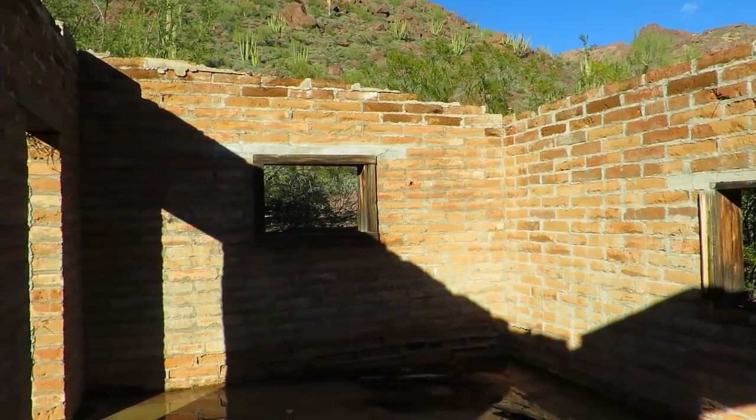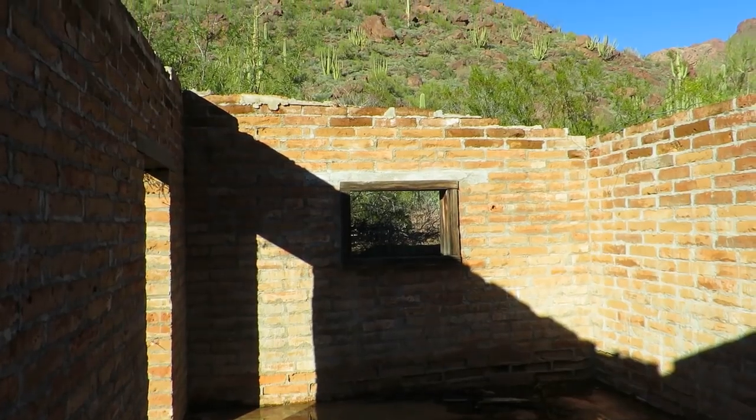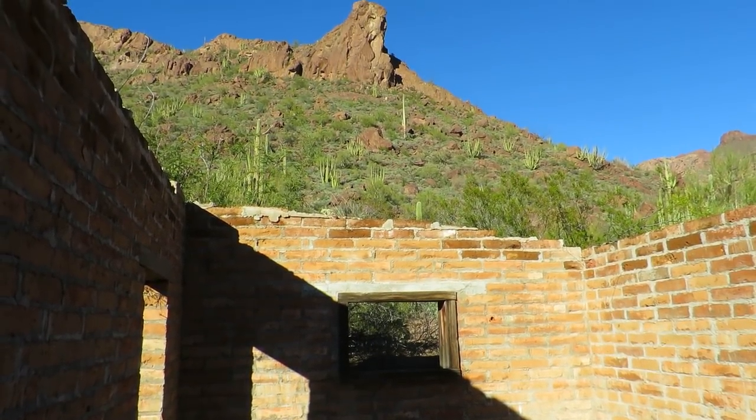I don't remember the man's name who owned this particular ranch, but he was a miner, and he also raised a few head of cattle to sell the meat to other local miners. He had a beautiful little spot here.